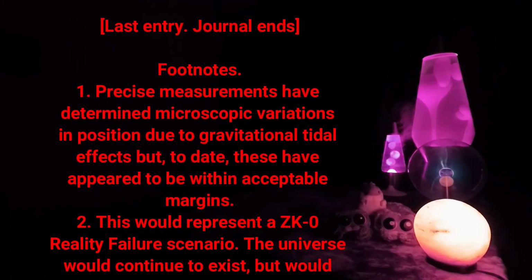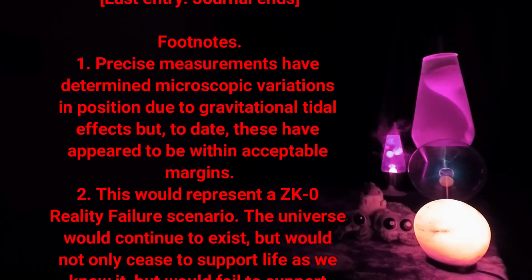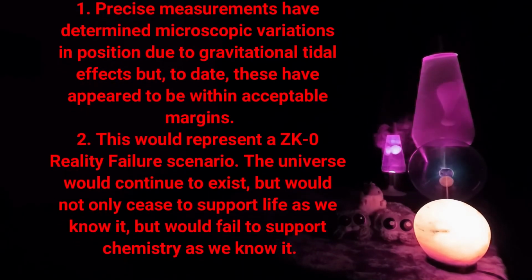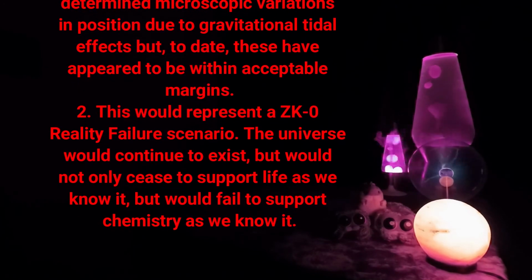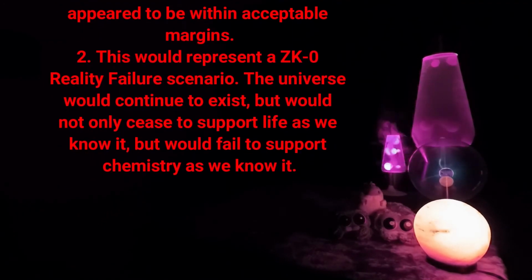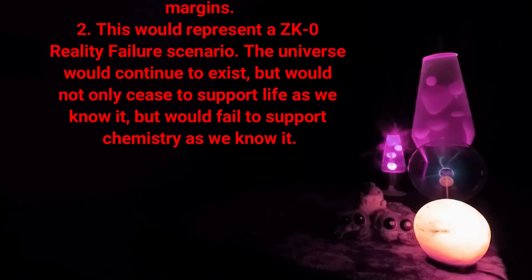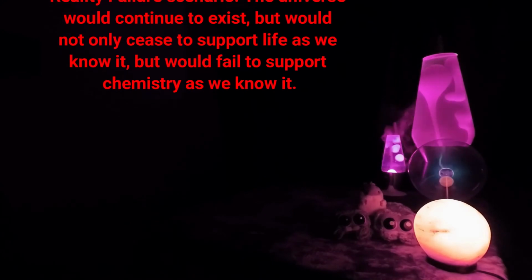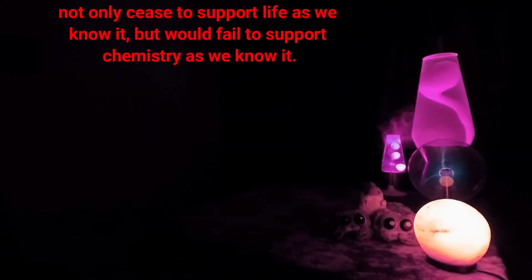1. Precise measurements have determined microscopic variations in position due to gravitational tidal effects, but, to date, these have appeared to be within acceptable margins. 2. This would represent a ZK-0 reality failure scenario. The universe would continue to exist, but would not only cease to support life as we know it, but would fail to support chemistry as we know it.